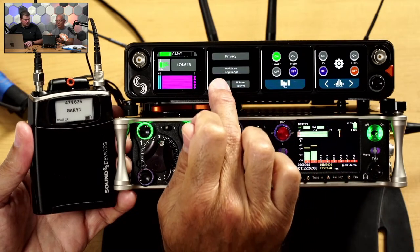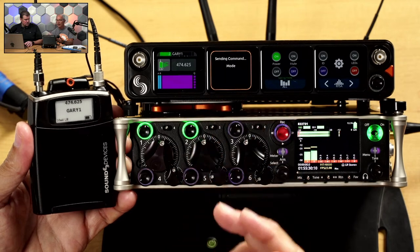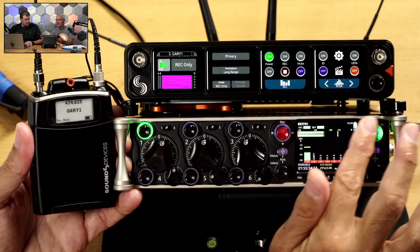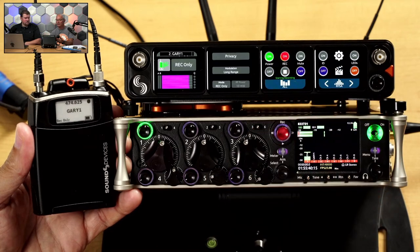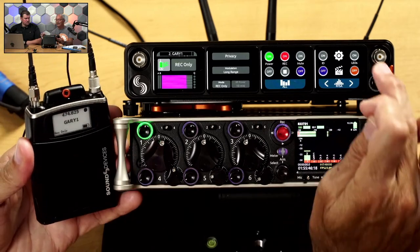Then you've got your mode switch. So if I want to go to record only, notice that when I set this to be a record only transmitter, the layout changes slightly here. We've now got this record on and off function just here. So I can put the unit into record, and you can see you've got a little record icon there. And I've got my LEDs turned off right now.